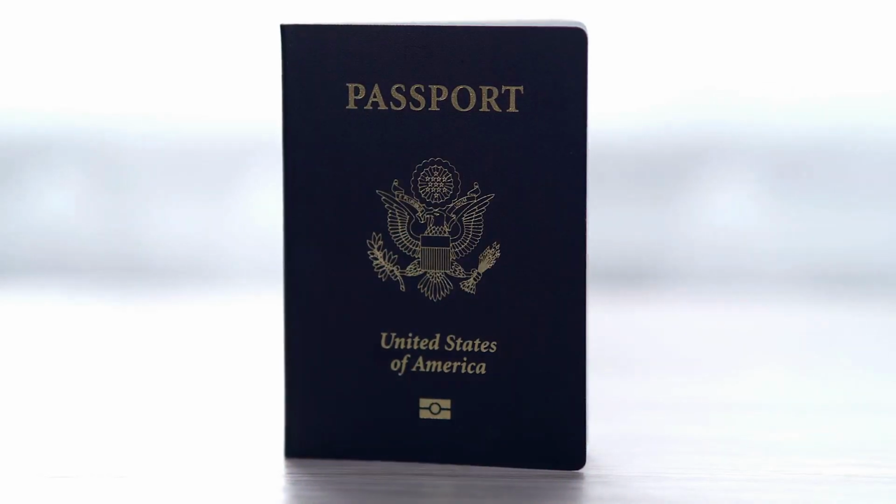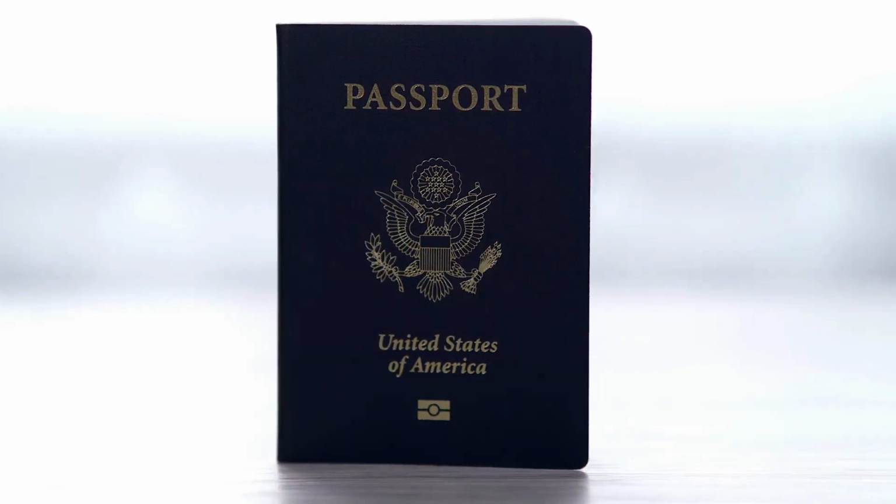The world of visas can be a labyrinth of rules and regulations, but knowing your way around is crucial to ensure a smooth journey. Today will be your guide through this maze. In this guide, we're going to focus on two major areas, the United States and Europe.